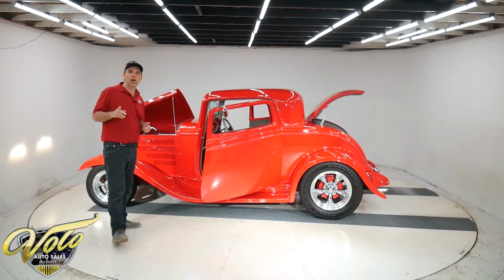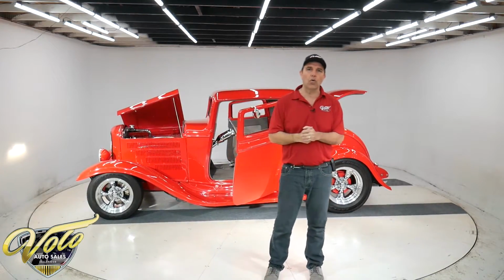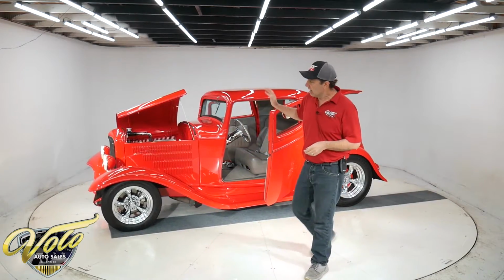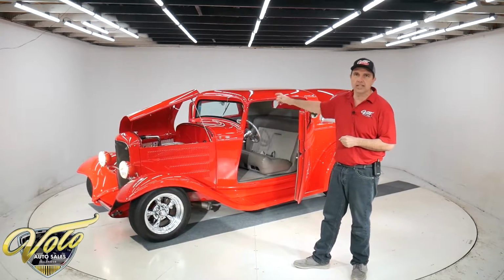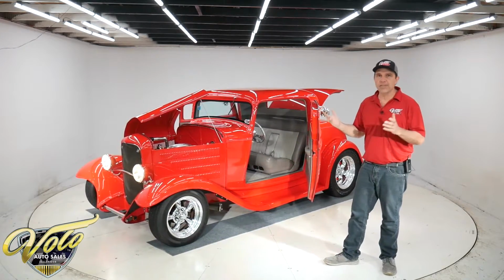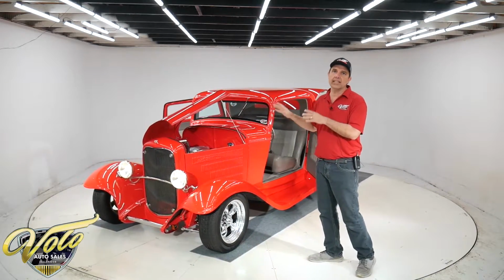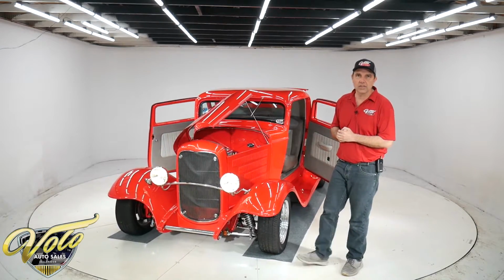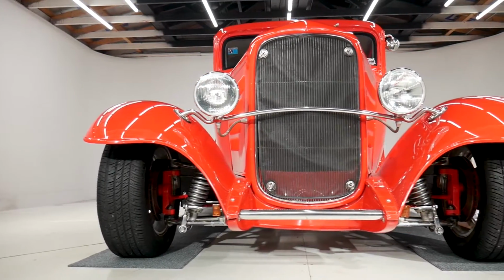He also went through the work. This is titled as a 1932 Ford, and he did it the legal way. He went through the state of Illinois. That's a lot of work. A lot of these cars have homemade VIN tags that somebody just made and stuck on there. They got fake titles from other states. This is a legitimately titled 1932 Ford. So that was a big hassle the owner went through. That's a big plus to have that.